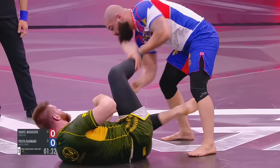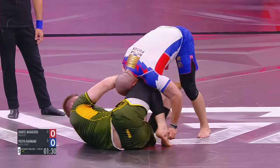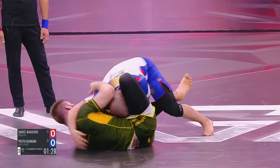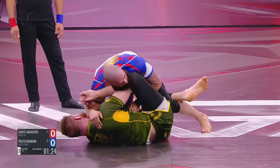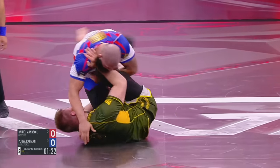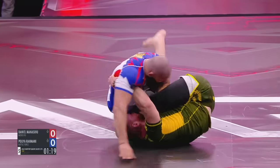Nice. Yeah, go. And you can even hear the coach from Battle Force saying, change direction. And Rahmani so far hasn't heeded the advice. Yes, good. Now, finally, a little look at going left. Keep going. Yes, you can pass now.